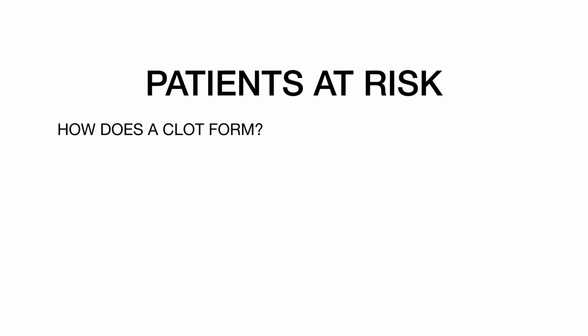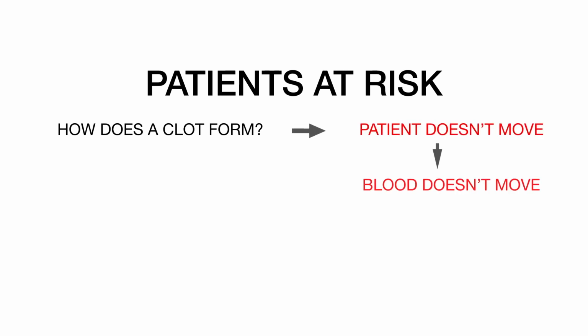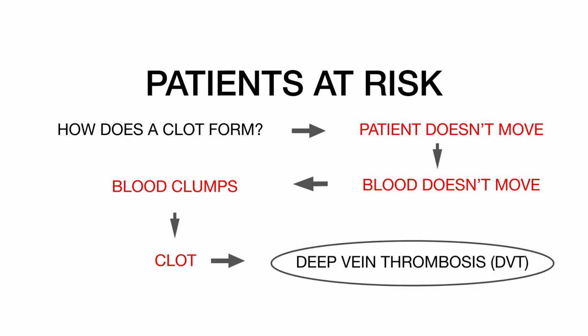So, who's at risk? To know this, you have to know how a clot forms. When a patient is inactive, blood may move too slow. Slow movement of blood can cause it to clump. We call this clump a clot, and a clot in a deep vein is called a deep vein thrombosis.